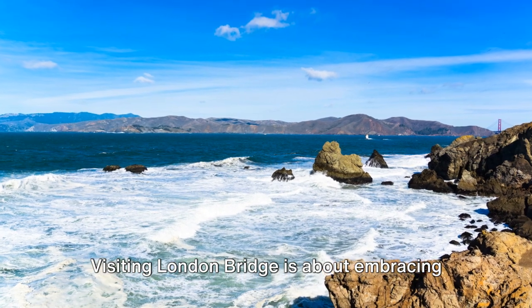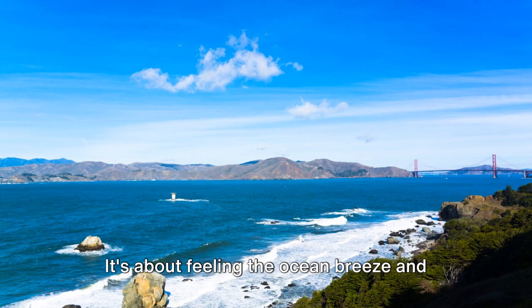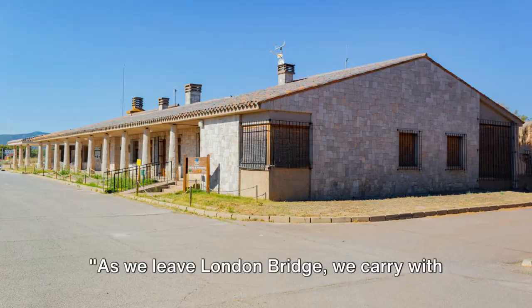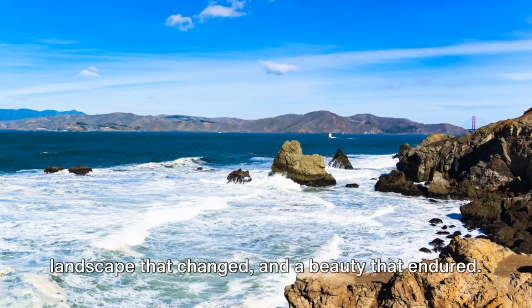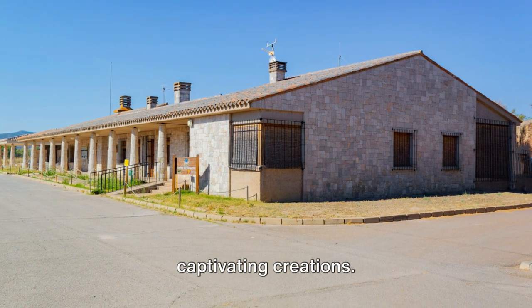Visiting London Bridge is about embracing nature's unpredictability, its dramatic and enduring beauty. It's about feeling the ocean breeze and marveling at the world's immense power. As we leave London Bridge, we carry with us a treasure trove of memories. Memories of a bridge that fell, a landscape that changed, and a beauty that endured. Each memory a testament to nature's captivating creations.